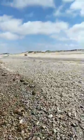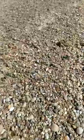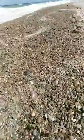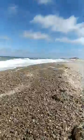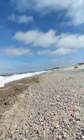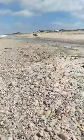So we are on Sandy Neck Beach right now. You can see the dunes. I'm trying to get to the first trail so that we can start heading across the dunes and be a little bit warmer. It's pretty chilly out today. I don't want to get wet, so I'm going to go up this way. The tide's been coming in pretty steadily.